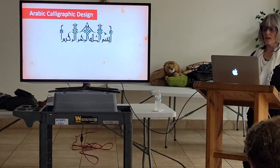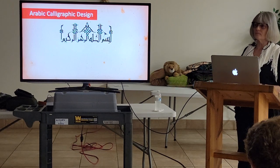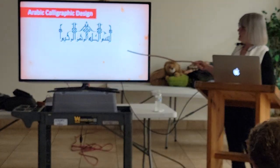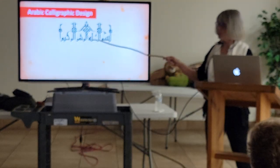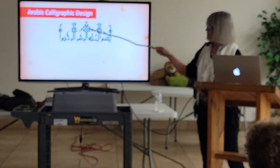And then calligraphers love to just go crazy with design. So taking something like this, and even the words are stylized on the edges, so this would be your Kufic script, the one I just mentioned. And then they've added some knots and lines.